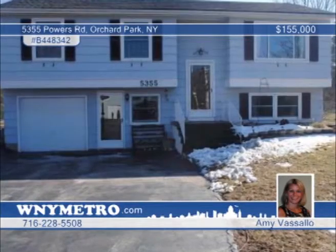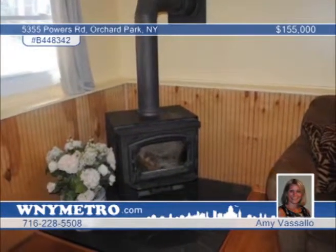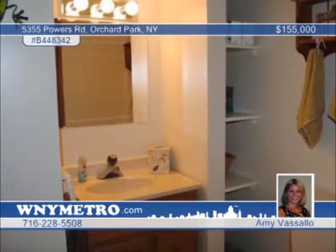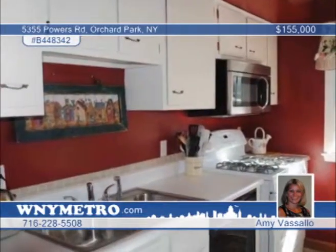This attractive raised ranch is seated on a fenced lot and features three bedrooms with ample closets and two full baths. The kitchen is fully appliances and the dining room has sliding glass doors leading to the two-tiered deck. Hardwood floors flow through the living room and hallway, and the beautiful large family room is complete with a wood-burning stove. Amy Vassallo says this home has easy access to 219 and is ready for you. Don't wait to see how to make this home yours.